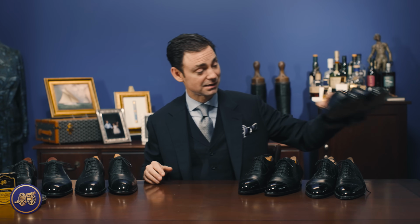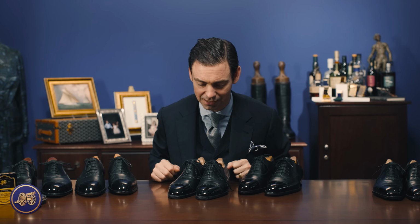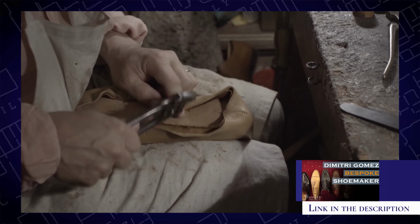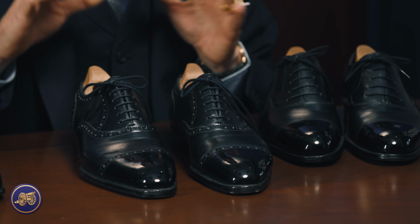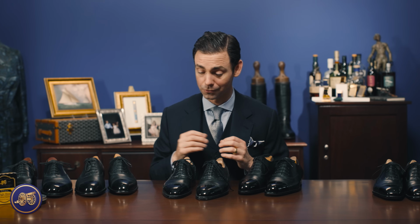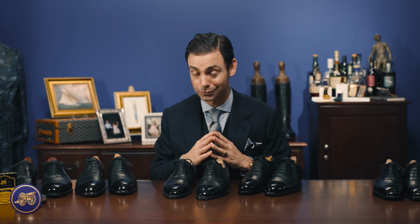But second pair of bespoke Captoe Oxfords, and these, I guess, technically would be semi-brogues, but I kind of classify them together, are these shoes from Dimitri Gomez. Now, Dimitri Gomez is a bespoke shoemaker based in Paris. What's unique about Dimitri Gomez is that he is really a one-man shop. He makes everything beginning with the lasts all the way through to the shoe trees. He is the only one, or the only one's hands, who will touch your shoes. That has its advantages, it has its disadvantages, but that's Dimitri Gomez.